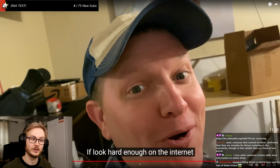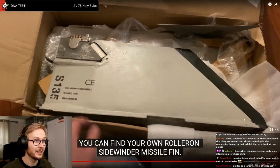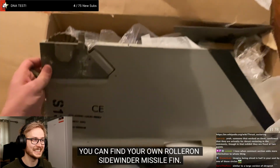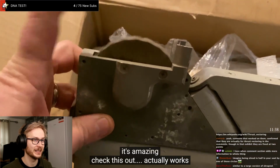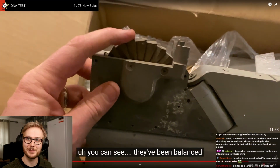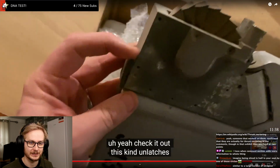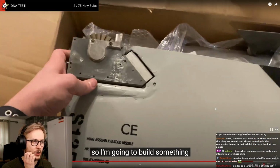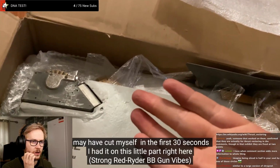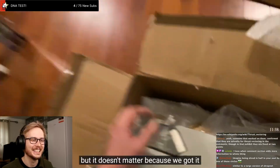If you look hard enough on the internet, you can find your own rolleron Sidewinder. He bought one? A missile. That is cool. Oh my goodness, it's amazing. Check this out. It actually works. I really hope he's not going to build a missile in his garage. Please don't. They've been balanced. Yeah, check it out. See the latches. Check it out. I may have cut myself in the first 30 seconds I had it on this little part right here. But it doesn't matter, because we got it.